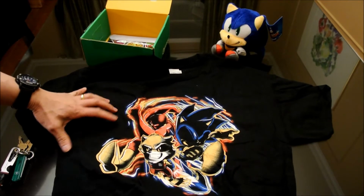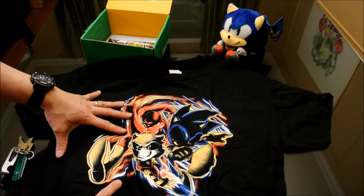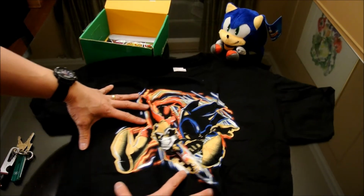Okay, so we've got the Flash, we've got Sonic, and we've got Rocket Raccoon. So I'm guessing speed is the theme? Probably. Something about being fast.